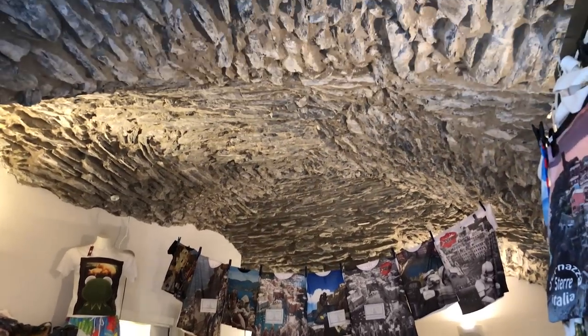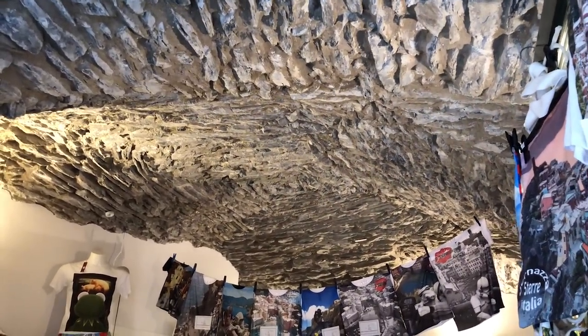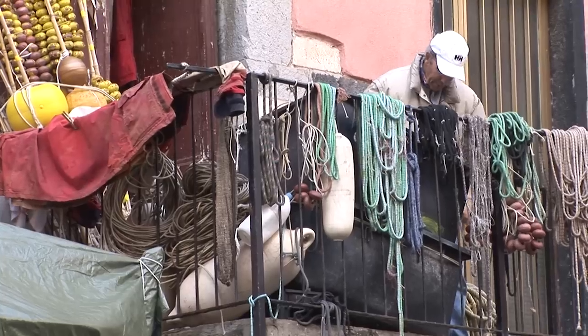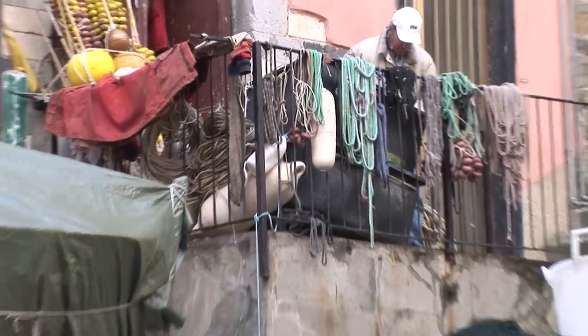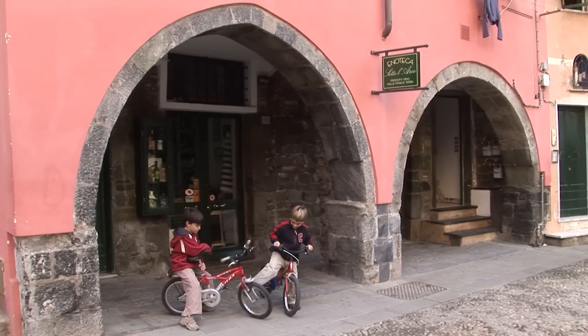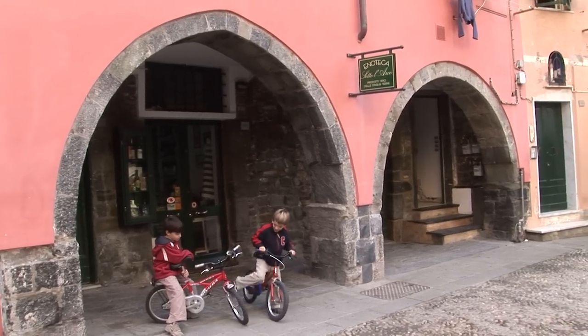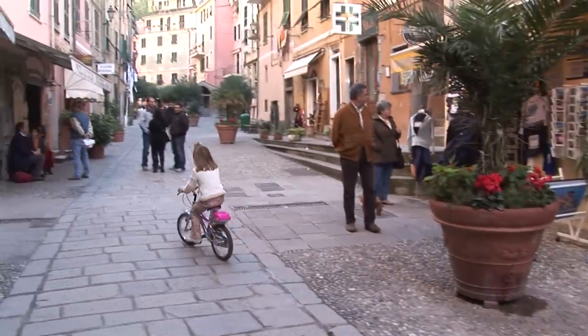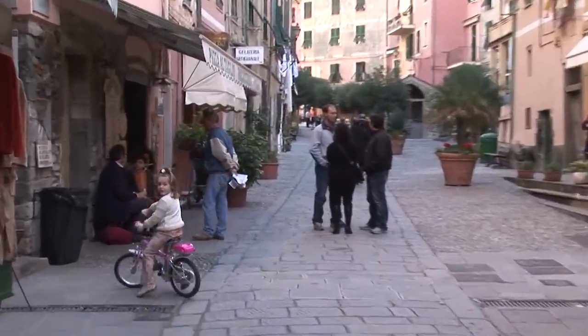Look at this ceiling, hundreds of years old. And there's some fishermen. There's still a fishing economy here. In the old days, fishing had been very important to the people, but now, of course, the economy is mostly based on tourism. And watch out for traffic. No, not from automobiles, but from the small kids on their bicycles.